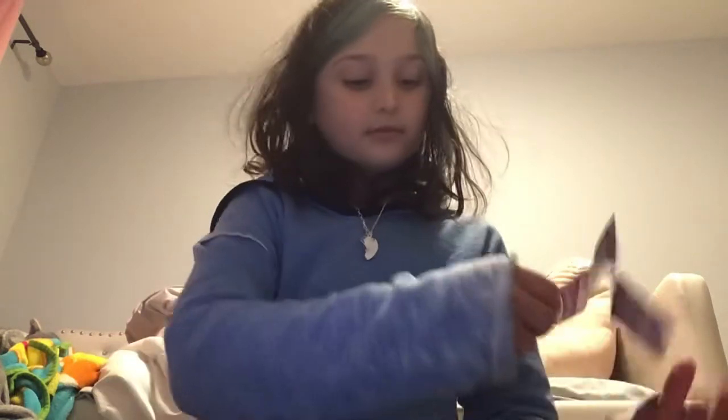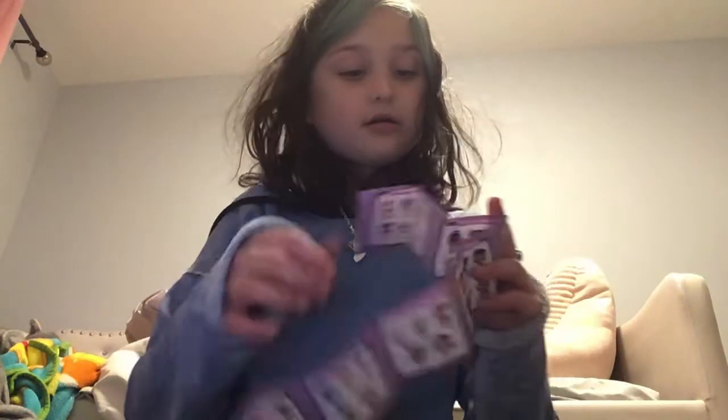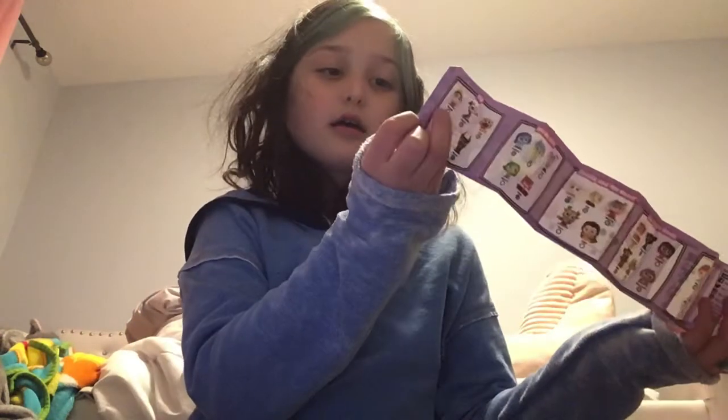I got Elastigirl. She is a common. Frozen, I got Olaf. Olaf is also a common. And then from Up, I got Alpha, and Alpha is ultra rare. I got Alpha. Ultra rare. No way. This is my first time where I got three of them.